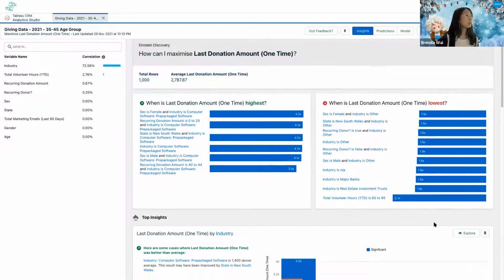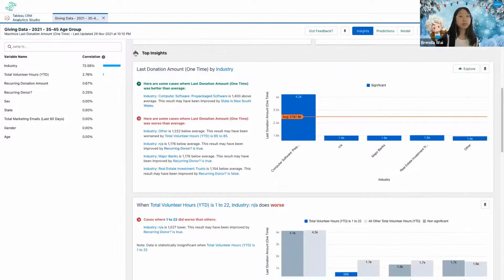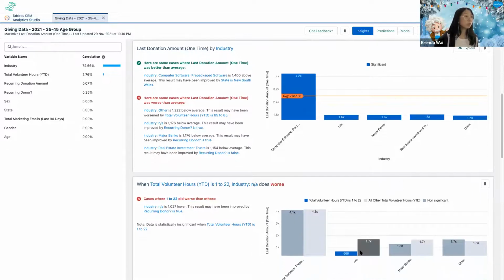Here it is very clear to me that our donors from the tech industry who are based in New South Wales are our most important donors, who have been donating a large sum of money to us. At the same time, we're able to see some positive and negative trends as well. Oftentimes, we don't typically collect all the information from our supporters, whether donors or volunteers, in one go. In this instance, we noticed that those whose background we don't know are usually the volunteers who don't engage with us as much.